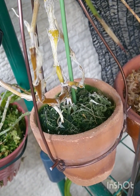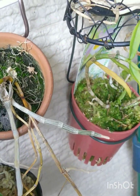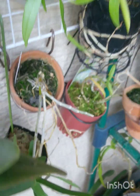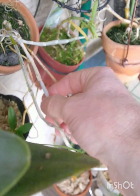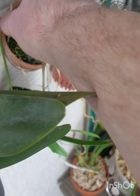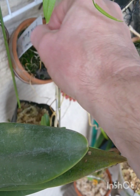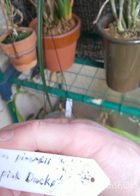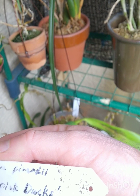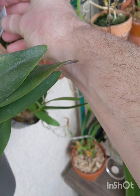Dendrobium. Can't remember its name, sorry. This one has a name tag. It's one of those dendrobiums that like to grow down. Dendrobium Parardii pink ducks. So it has a flower that looked like a bunch of pink ducks, does it?